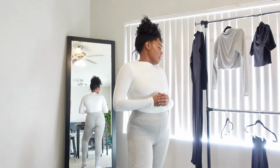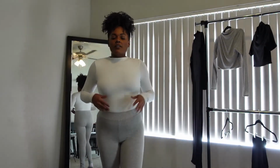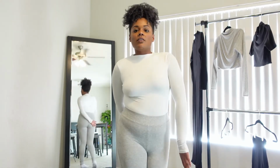I just love them. I love the way it fit and everything. So yeah, now the bodysuit was $42. So yeah, that's it, you guys. That's it for my Naked Wardrobe haul.